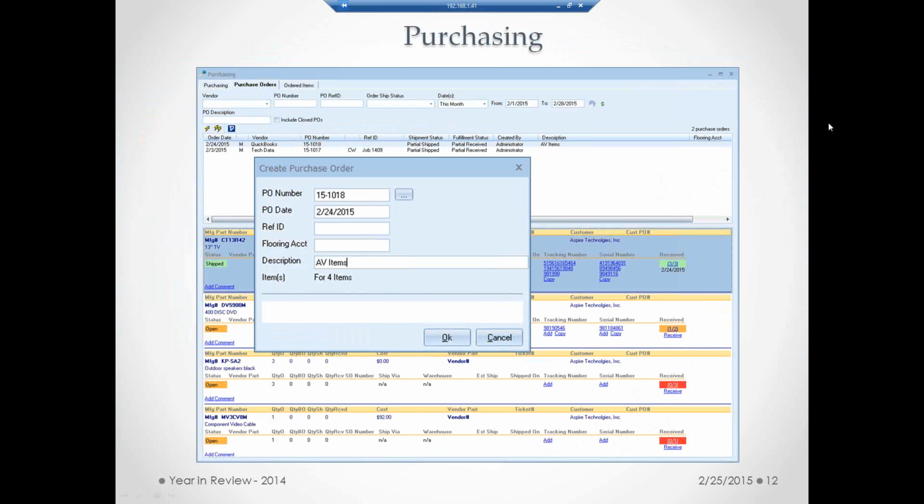Purchasing, this is a very big feature that we added into QuoteWerks. We added a lot of functionality. So we had the online ordering module with the distributors, but we added the ability to track the shipping from the distributors. So you'll actually be able to see when the item was shipped from Tech Data, Ingram Micro, Synnex, or D&H. You'll actually get the serial numbers, the tracking numbers.